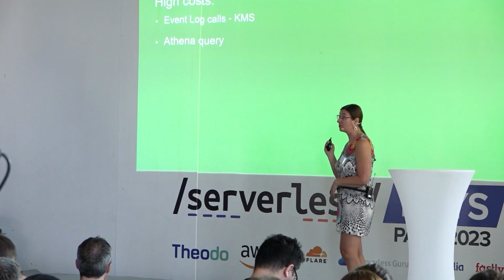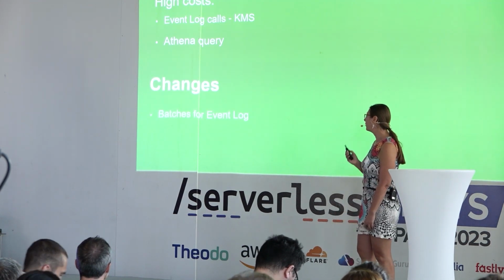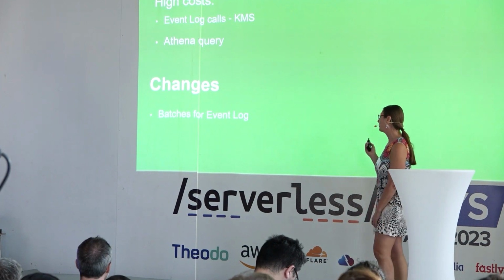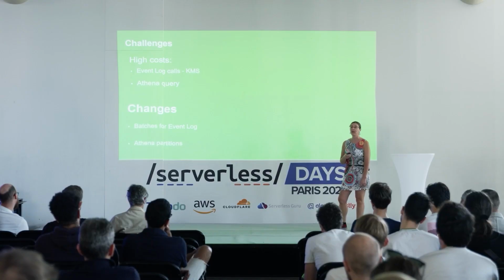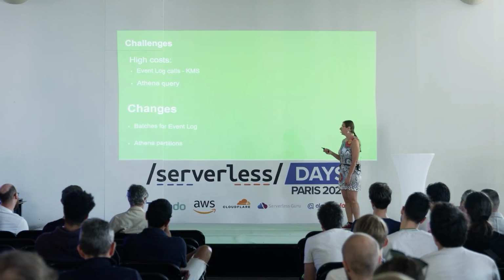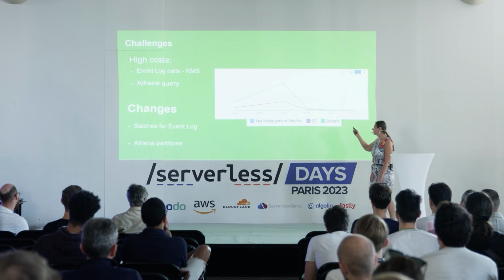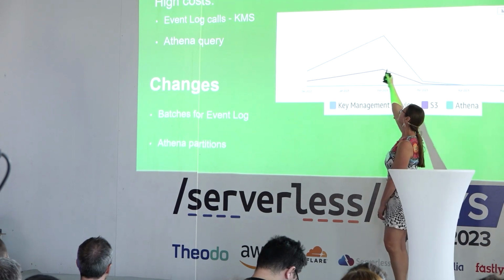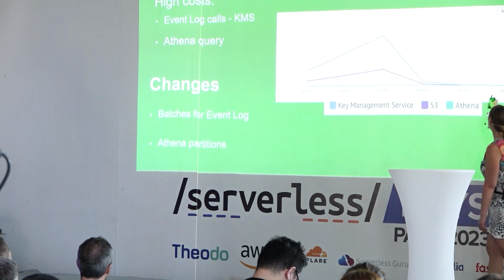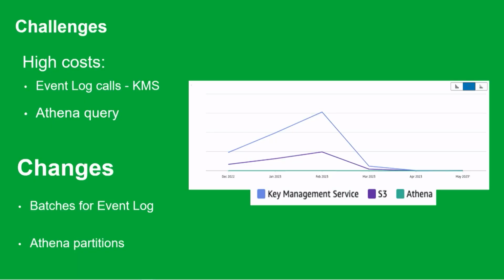So we had to stop the service for a bit, and we went back to the drawing board, and we made a couple of changes. We decided to batch the events to be put in the S3 bucket, and to use Athena partitions to make the query more efficient. Spoiler alert, it actually worked. This is our cost graph. So clearly you can see when we went live, right? And then, to let you know, we went back on in May, and you can't even see the spike anymore because the costs are significantly low.